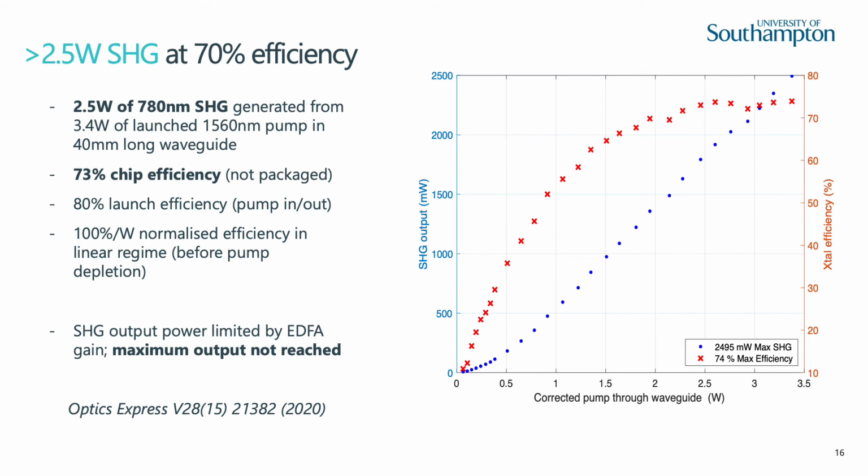In the linear regime, we're getting 100% per watt normalized efficiency before pump depletion starts kicking in around 1 watt pump. We've tested these chips for over 1,000 hours at these power levels with no signs of degradation. One thing to note is we've yet to find the actual ultimate power handling for these waveguides, as we run out of EDFA power to launch, so higher power tests are still planned.